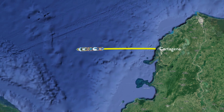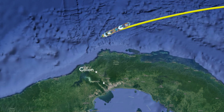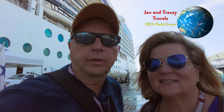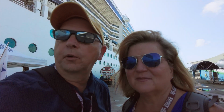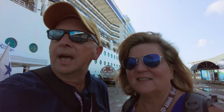Our adventure continues with us sailing from Cartagena, Colombia to Colón, Panama. All right, so we were in Colón last night. Yesterday, we actually were anchored out in the ocean here for a while as they're scrubbing our hull so we can get into New Zealand and Australia.